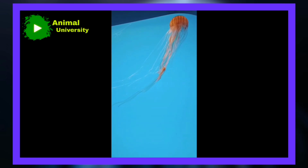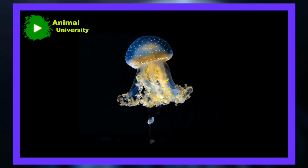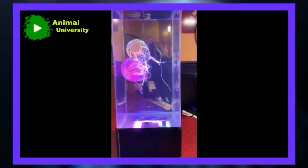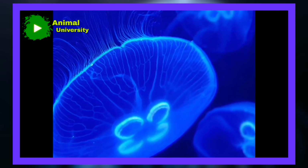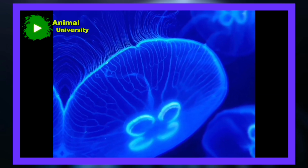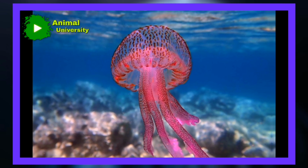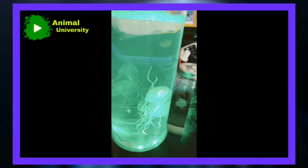The order Rhizostomeae includes some 80 described species. In these jellyfish, the frilly projections, oral arms, that extend down from the underside of the body are fused, obliterating the mouth and forming a spongy area used in filter feeding. Marginal tentacles are lacking, and the gelatinous bell is firm and warty. In species whose life cycles are known, there is a typical benthic, bottom-dwelling, Scyphistoma stage. Most members of the order are vigorous swimmers.